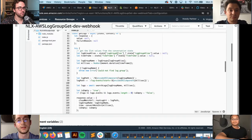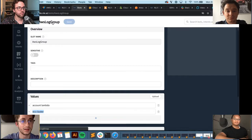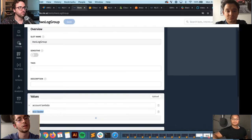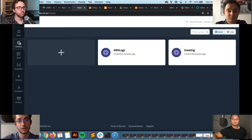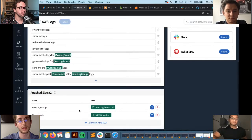and you'll notice that in the zip or the code, there are some hard-coded slots. So I have created a different slot value name. If I go back to the intent, the names that we actually want to use are the ones that are attached to the slot.